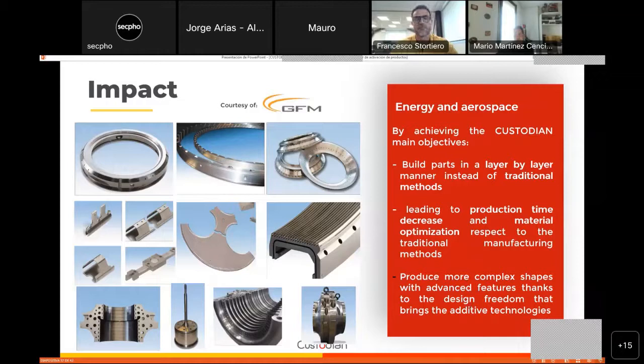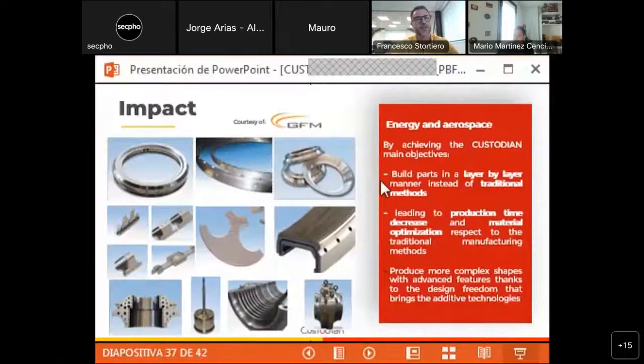Don't know, Francesco, if you want to add something. These are some of the parts that are being produced by GFM. Yes, Mario, thank you. As you can see on the screen, there are a lot of parts that we are able to produce, and there are a lot of parts that are inside of the turbines and so on.